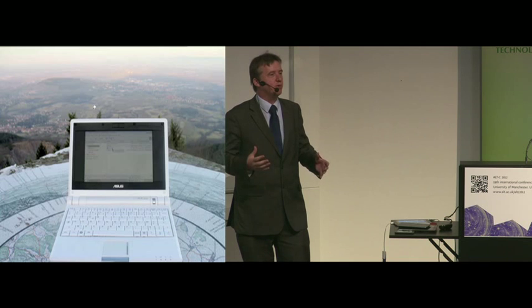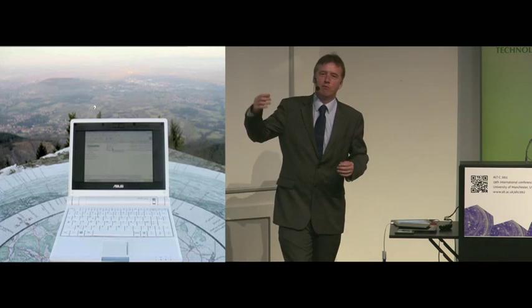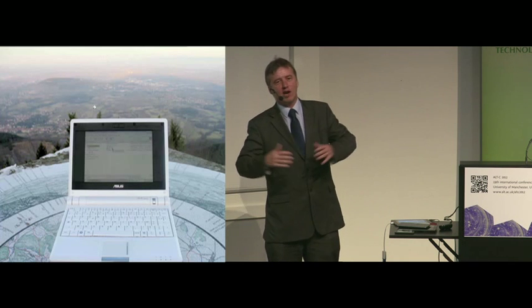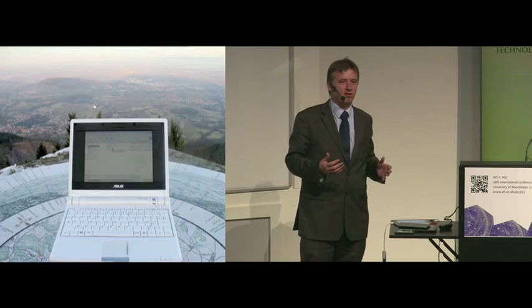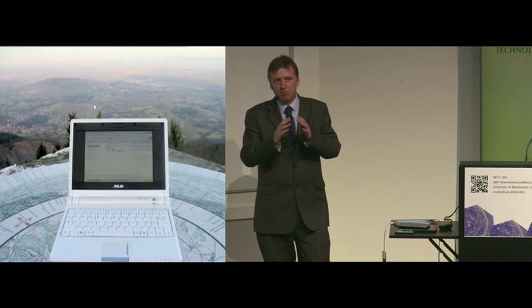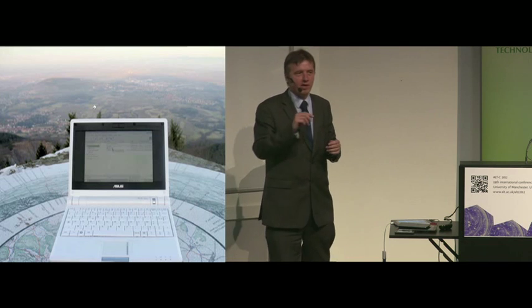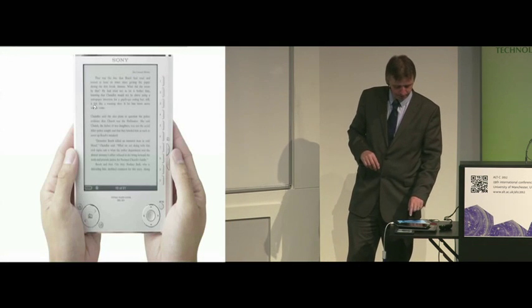People talked about how netbooks were going to empower learners, were going to revolutionize classroom teaching, it was going to mean the death of the lecture and a whole range of other things. And here we are, and no one is using netbooks. And I do worry sometimes whether the tablet will go the way of the netbook.